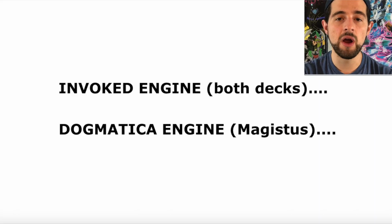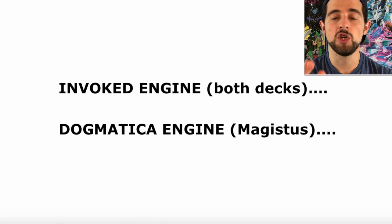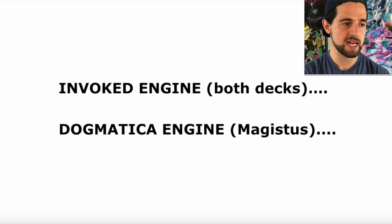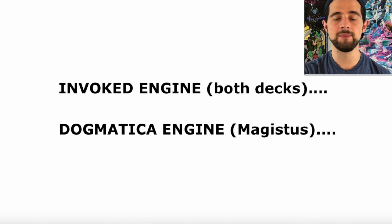Now, cards that are very hard to attribute that actually work very well with both Draitron and Magistus is the Invoked engine. So you can actually play Invoked in both strategies, and you can't really say Invocation has gone up because of either of them, because Invocation is just in the meta in general because it's such a great engine. So that's something to consider.